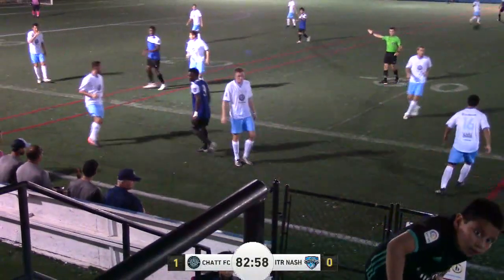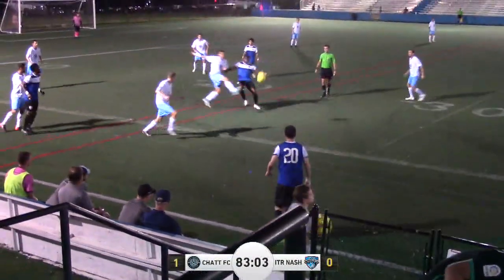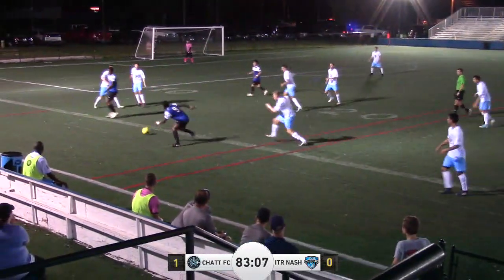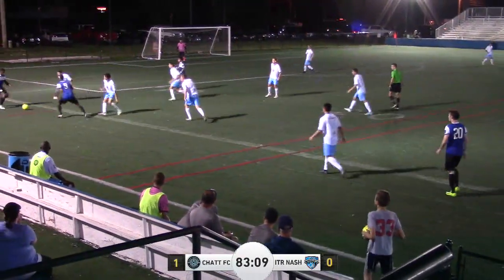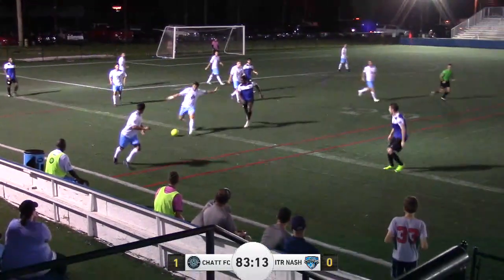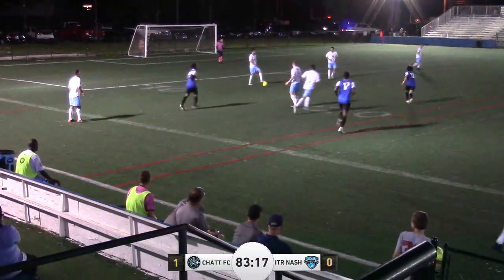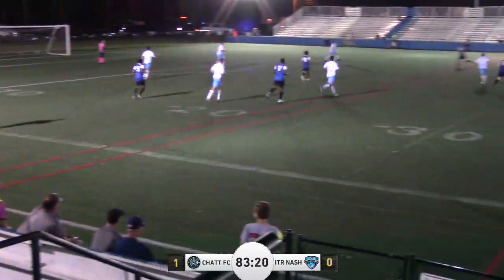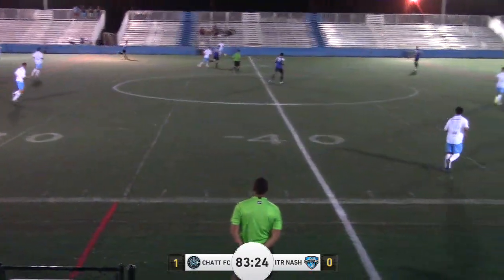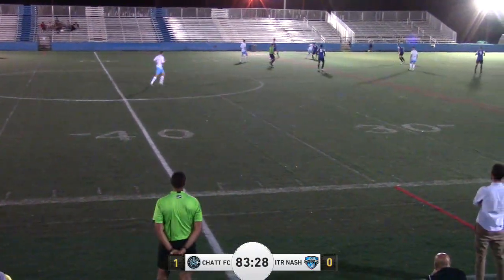Ivan Saku trying to fight off pressure from Soren Juhaschek. Nashville starting to attack a little bit here. But Chattanooga comes away with it. And Valenciano. Bayo's first touch of the game at the touchline. Keeps it in. He'll take it down the left side.